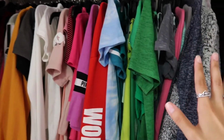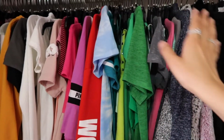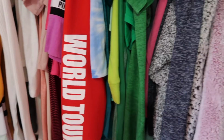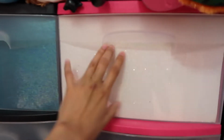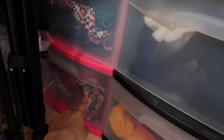This is mainly my summer clothes because my winter clothes just don't fit in here. I know it sounds ridiculous, but you guys can see it's already all crowded and I don't even use it all. I'm one of the people who will use the same 5 outfits repeatedly. And then down here I have a bunch of drawers from Walmart. So in this first front I have shorts. These two are, you know, lingerie and stuff. These are my jeans, random UNT stuff, leggings, undershirts, rompers, and then a bunch of random bags and stuff.